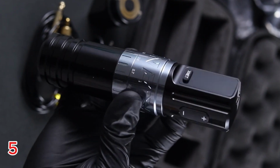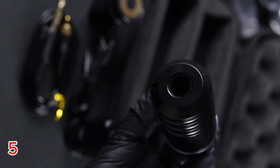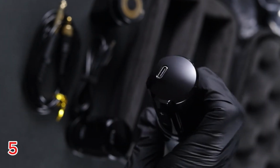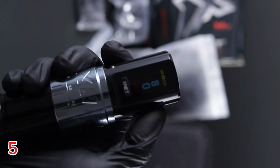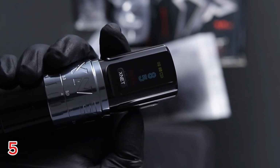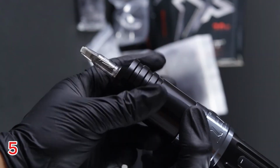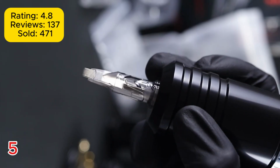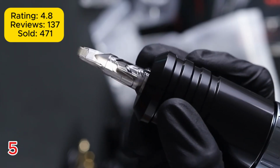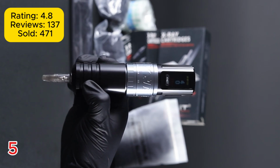Number 5. Zenit Vipera Wireless Tattoo Machine. The Zenit Vipera features a completely wireless design, giving tattoo artists the freedom to move without the constraints of cables. This wireless technology offers greater flexibility and convenience during tattoo sessions, allowing for smoother, more fluid movements. Rating 4.8. Reviews 137. Sold 471.